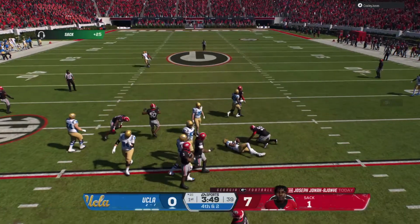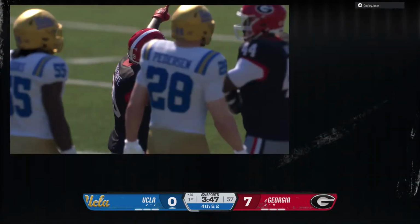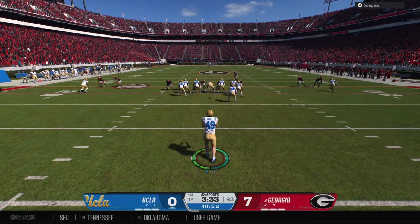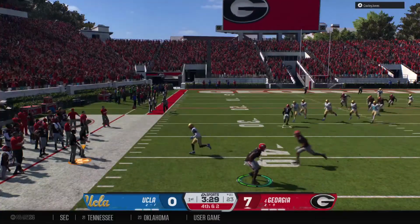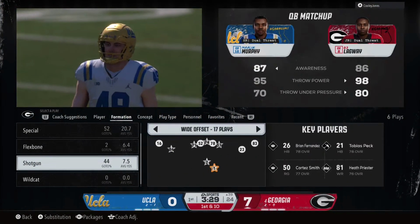And here comes the heat, and they get home, and they get him at the 21. A third down and short. You know the quarterback absolutely is going to be a part of the run game. The defense was not fooled, flew up, made the tackle, stick that fist in the air, fourth down coming.